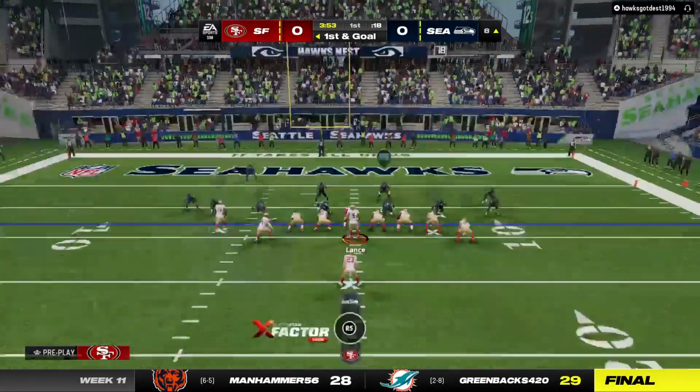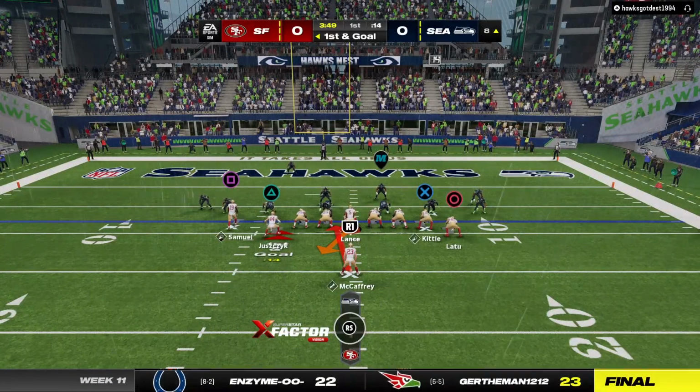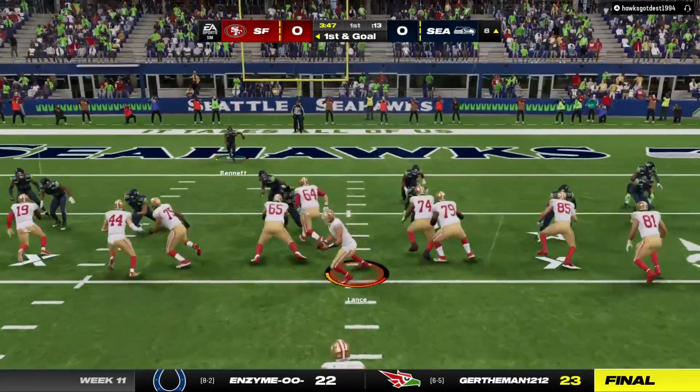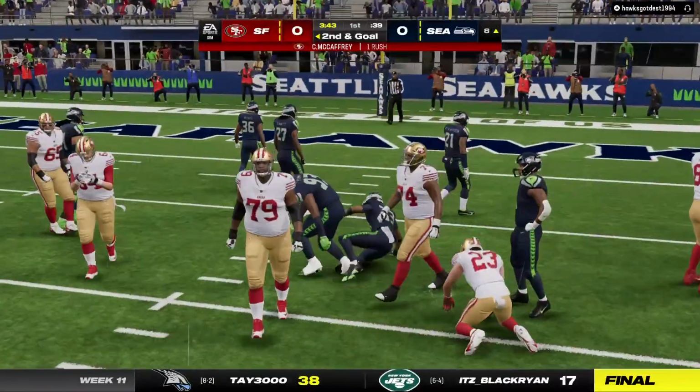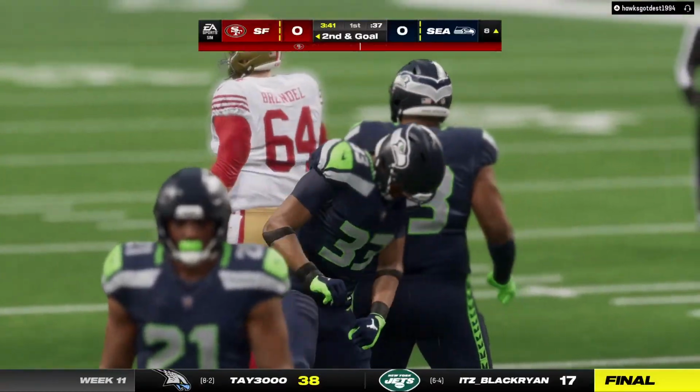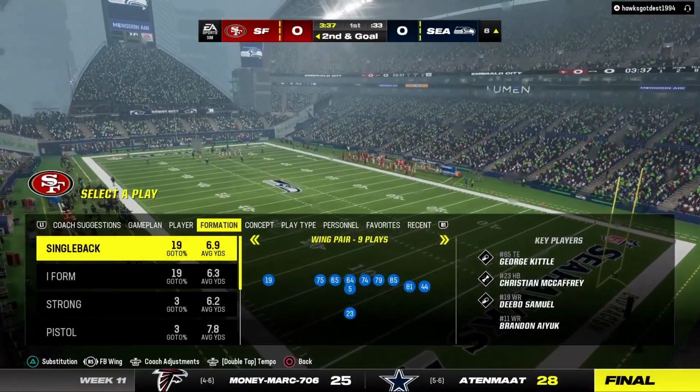1st and goal, a chance for an early statement here on the road. They'll try to run with McCaffrey. And he is met at the line of scrimmage, and he goes down right there. They'll say no gain on the play, and it'll be 2nd and goal.